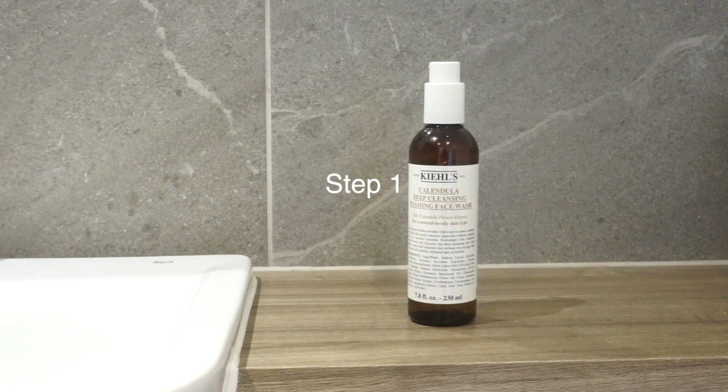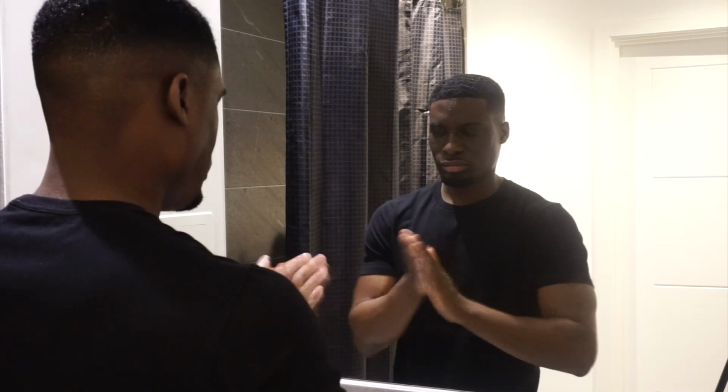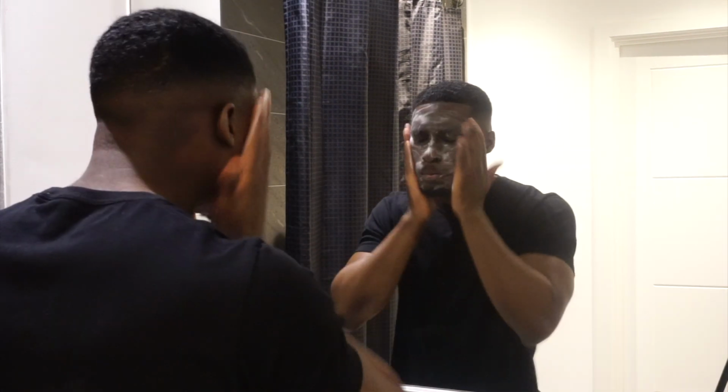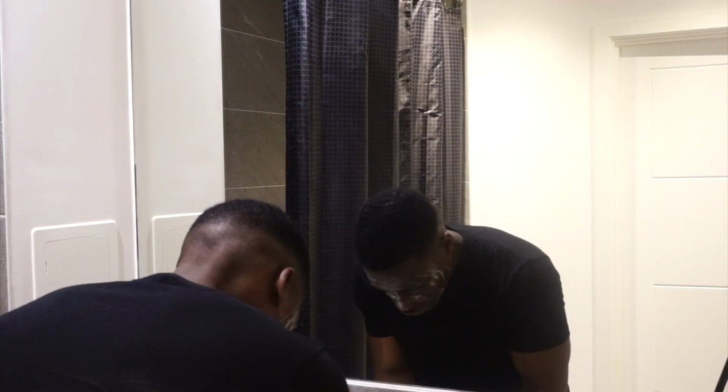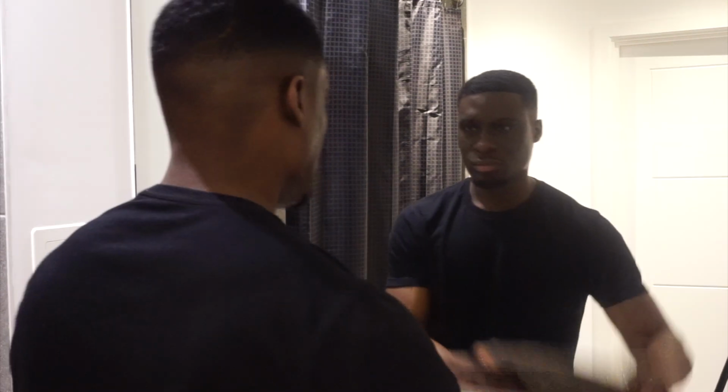The first step that I'll take is using a cleanser. And I use this Kiehl's calendula face wash. What I'll do is, after I've had a shower, I'll splash my face with some water, squeeze a little bit into the palm of my hands, rub it together until it makes a thick sort of foam, and then proceed to wash my face. And what this will do is get rid of any unnecessary and excess oils that are on the skin's surface, and this will help to prevent acne in the process as well.